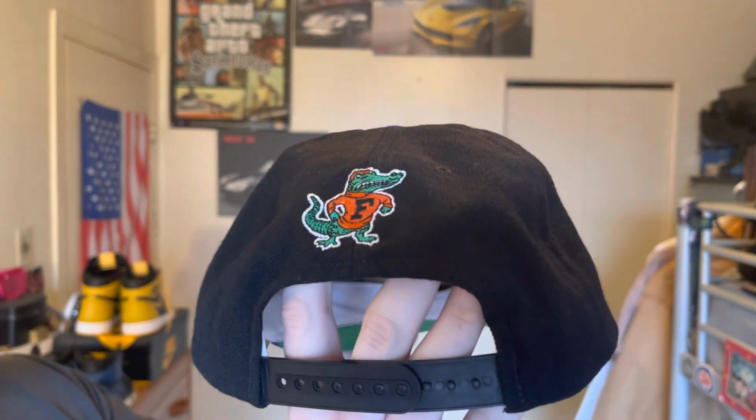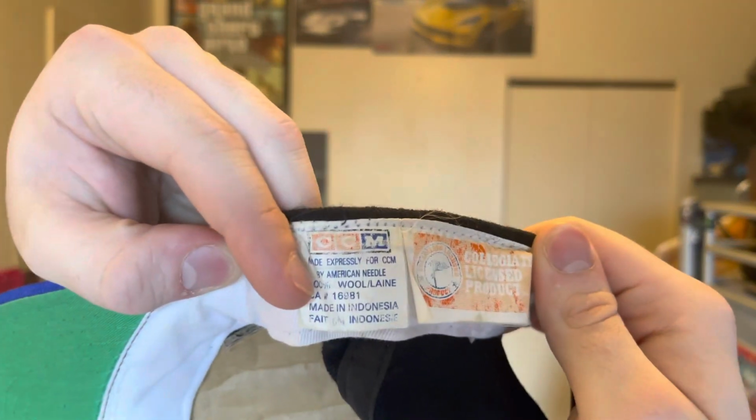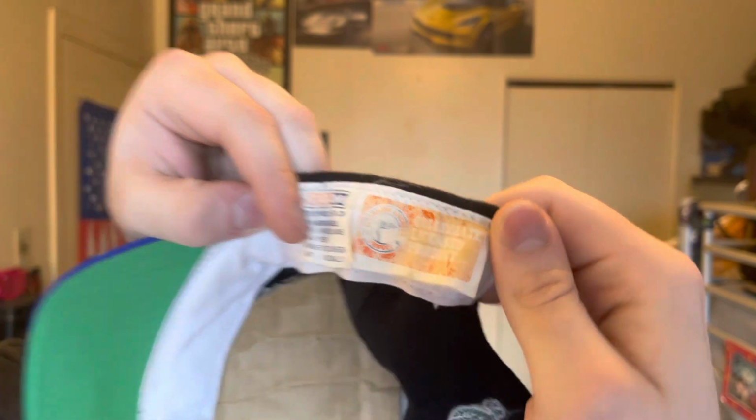Now these are the Florida Gators. So you got the black body, the blue brim, and the blue piping, and just the details are really nice. You got the gator at the back along with the snaps. These are all in pretty much perfect condition. And as you can see right here, it says made expressly for CCM by American Needle. I hope you guys are able to see that right here. And you got the college license right here. So that's it for this one.